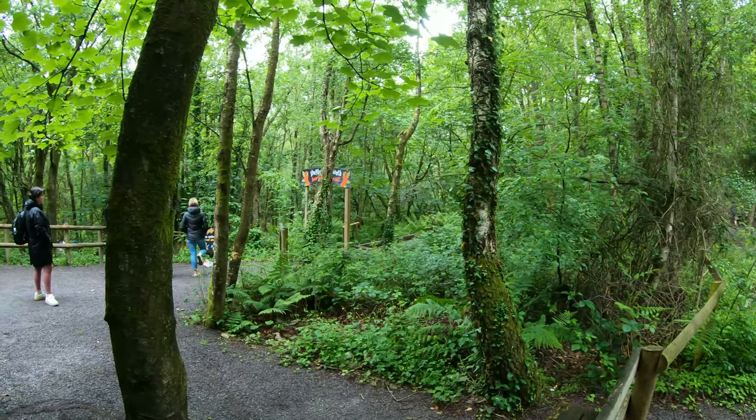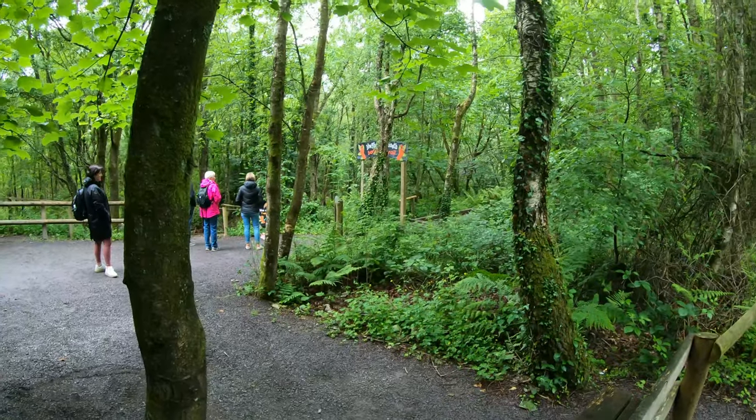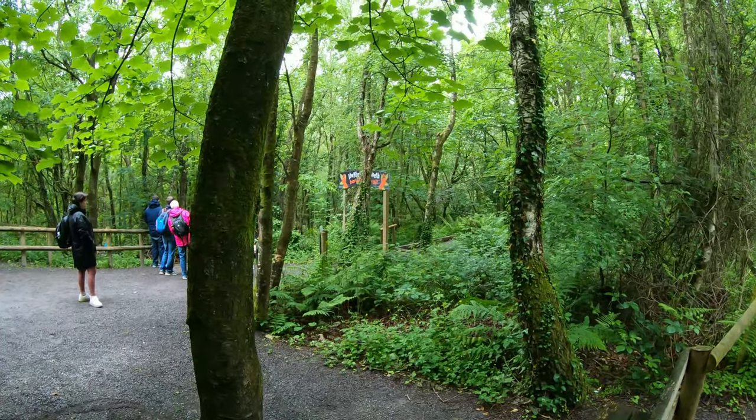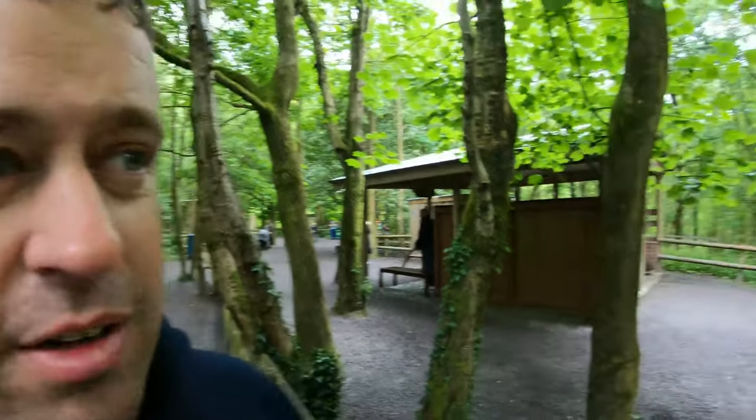We didn't notice this on the way through, but there is a barefoot trail. You think it's just a name, but no. You've got to take your shoes off to walk down it. It's still brick, and it's brick and concrete. Should we do it, Kurt? No. I'm quite tempted, you know.